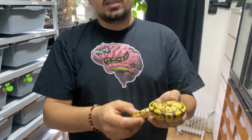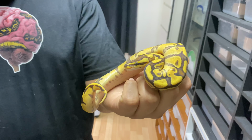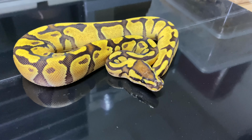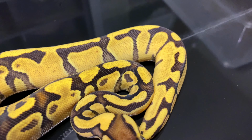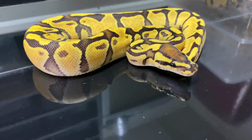the hatchlings. So this was one of the first, and it's a female. She is an Orange Dream Enchi Fire Het clown. So OD Enchi Fire Het clown. Absolutely stunning animal to me. I mean, this entire clutch, by the way, we held back. We have plans for all of these guys. So OD Enchi Fire Het clown.